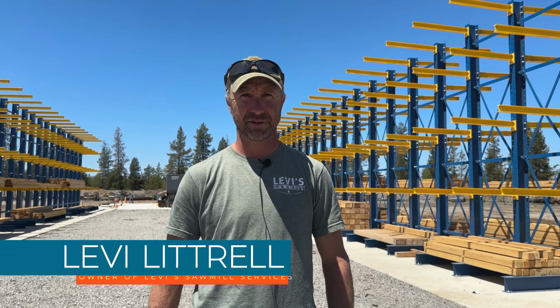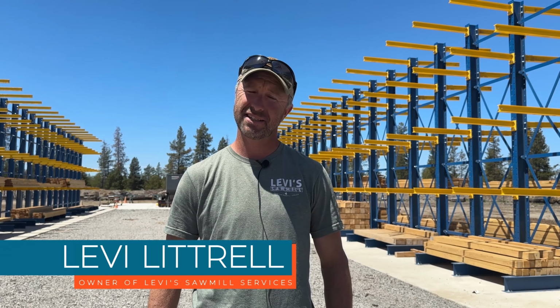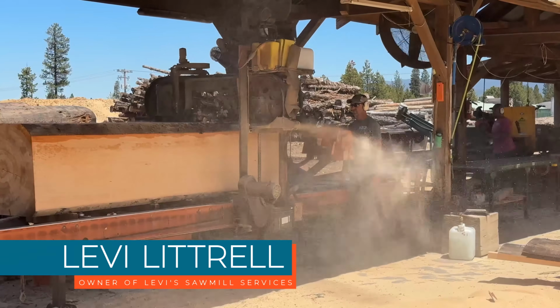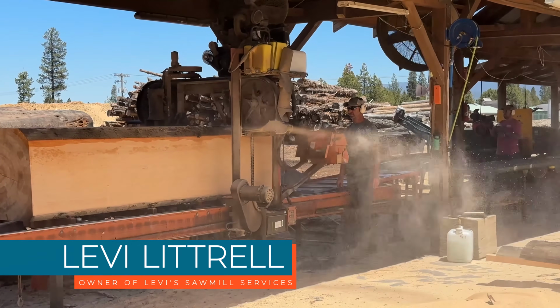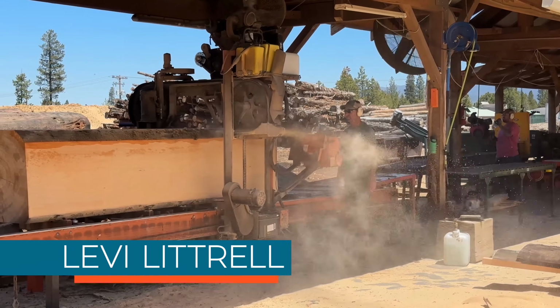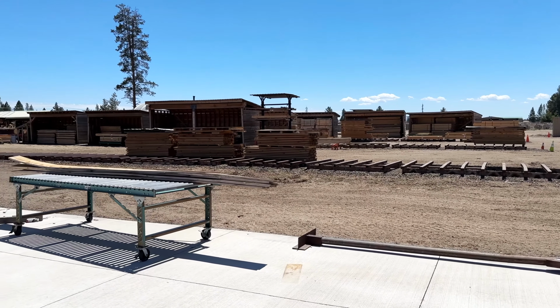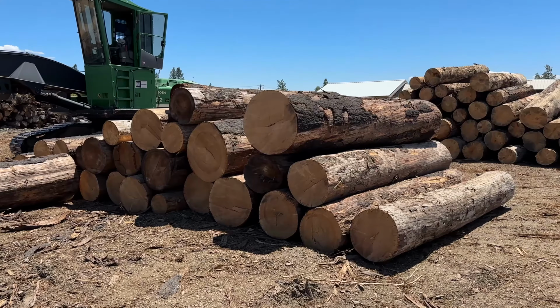My name is Levi Littrell, L-E-V-I L-I-T-T-R-E-L-L, and I am the owner of Levi Sawmill in Lapine, Oregon. We do mainly custom milling, and we also inventory a fair amount of wood. So this racking system is a move towards being able to store a lot of that inventory in a safe, protected way.